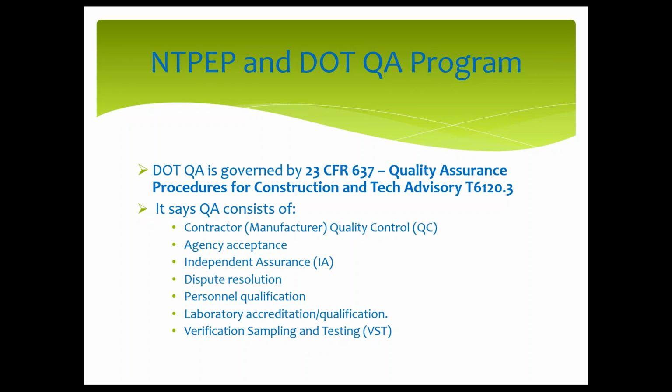The Code of Federal Regulations, 23 CFR Part 637, has a section called Quality Assurance Procedures for Construction. Then the FHWA put out a tech advisory, T6120.3, which amplifies on that CFR section. This is a high-level regulation, but it's in the CFR because the DOTs all get money from the federal government to build roads and bridges, so we follow this as far as how we do quality assurance. It's a very nicely laid out program.